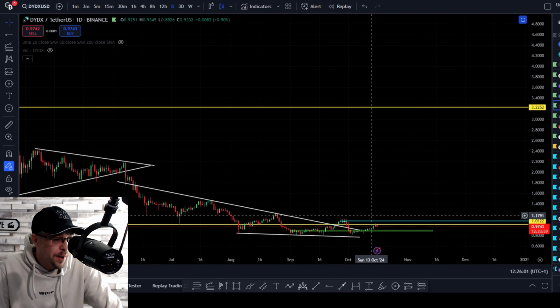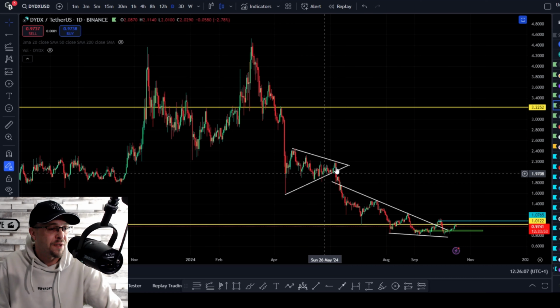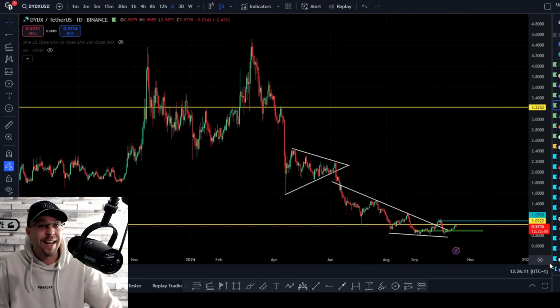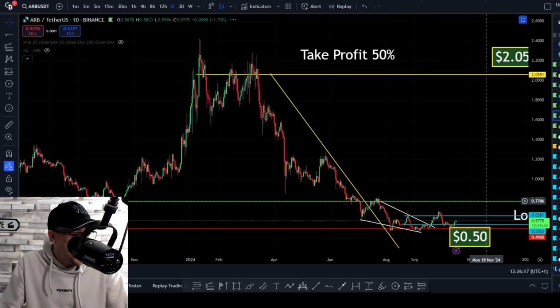What dollar level will the chart catch up? $1.13. You should see a big acceleration with little resistance. You've got a bit of resistance here, but little resistance up to $3.22. So that's a big move, and that'll play out over weeks rather than days. Okay. Next one's Arbitrum. Exactly the same.